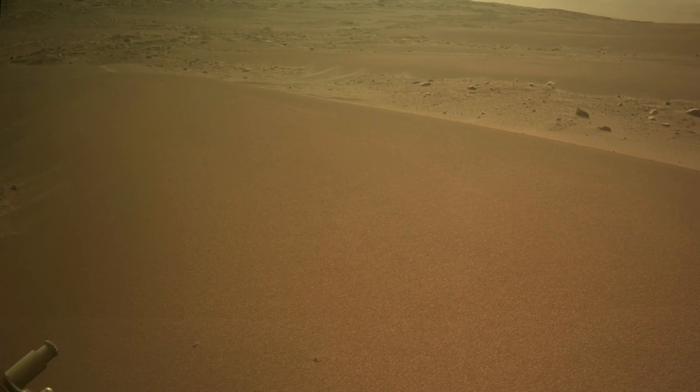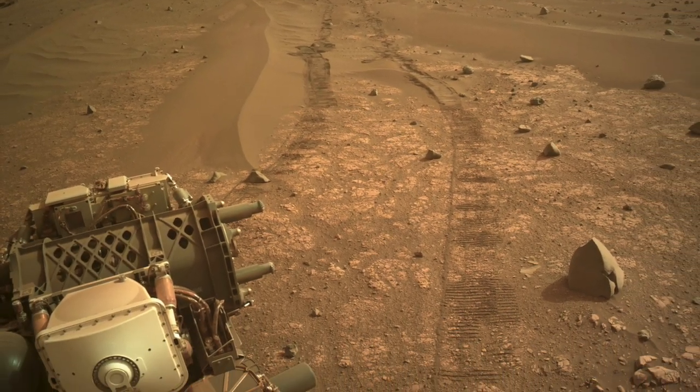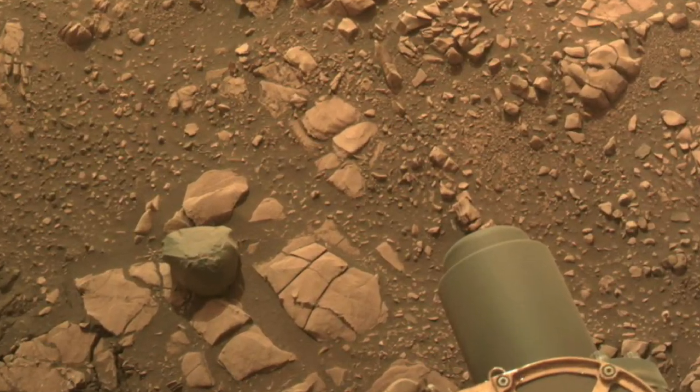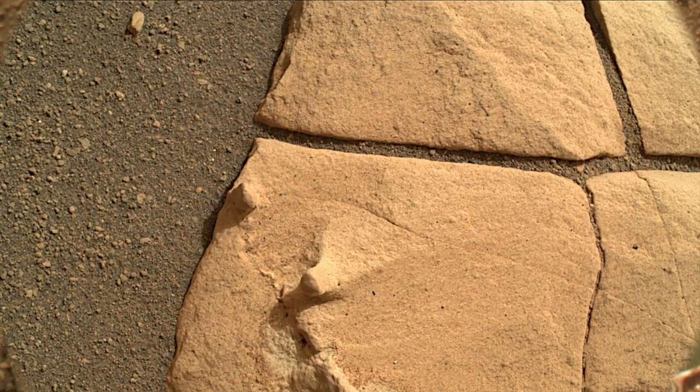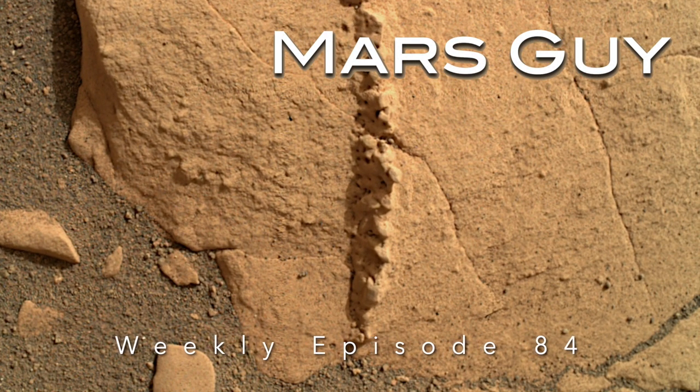After taking a pass on samples from a megaripple, Perseverance has moved on to wetter pastures, or at least rocks that once were soaked in water. The latest images expose evidence of the briny conditions in ancient Lake Jezero on this episode of Mars Guy.